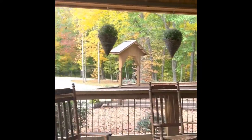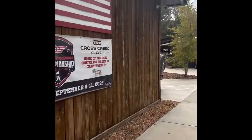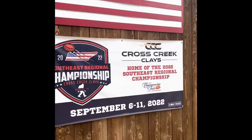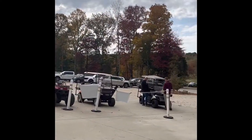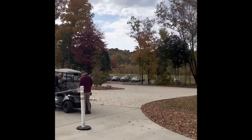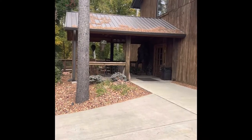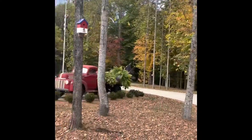So I guess they have this Bigfoot kind of theme. You can see how pretty it is here. It's called Cross Creek Clays. You can kind of see the golf carts. There's Shane and Dan getting everything all set up. I'll let you know how it goes.